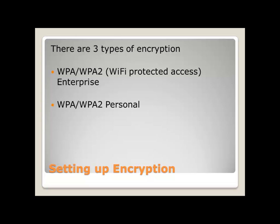Enterprise only works if you have a server on premises that can do what they call RADIUS authentication. That's something that's pretty techy. So if you have a server, presumably you have an IT person who can work on it, and you would ask them to set up the RADIUS services, and then you could configure your router to connect. Essentially it requires anybody who logs into the wireless to actually log into the network. You use your username and password from the network, and that's what allows you in. So anybody who is not a user on the network by default would not be allowed in if you use WPA2 Enterprise or WPA Enterprise.